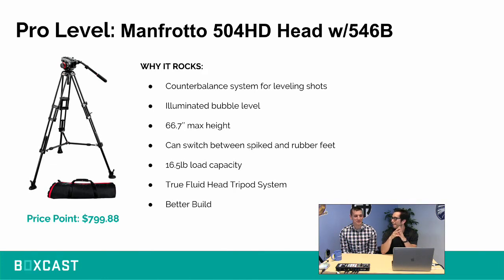Why don't we tell them what they're really paying for? Okay, what you're actually paying for. Why don't we tell them what really matters there? So in Josh's mind, what really matters is the illuminated bubble level, which essentially is just a light that turns on and shows you that your tripod's level. It's kind of an inside joke between us, but it does have that, which actually is nice. If you're in a dark environment and you need to level your shot, there's a little light that you can turn on the tripod. Yeah, so that's what you're really paying for.